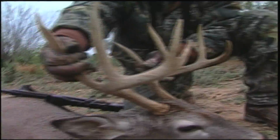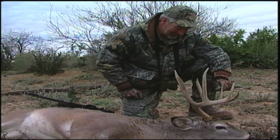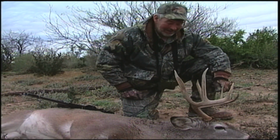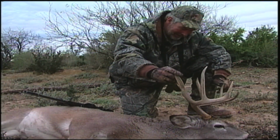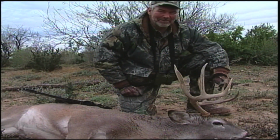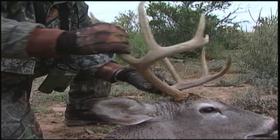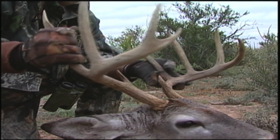I'll tell you what, that is a pretty buck, and I'm surprised he even made it as far as he did. Yes, right in the middle of the rut. Look how long them tines are. That is right there a gorgeous buck. Happy with that one. Don't get much better than that. Bob's quest has ended the reign of this old monarch, but there are lots more where this one came from, south of the border.